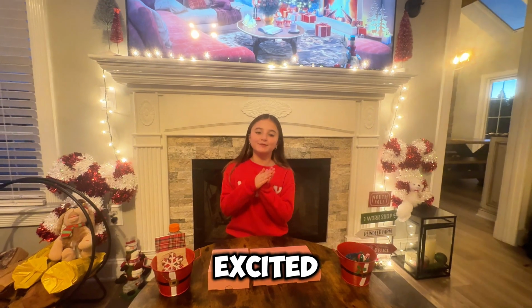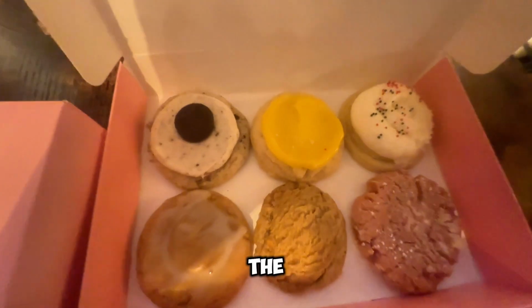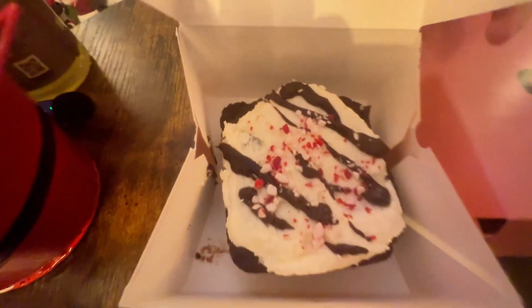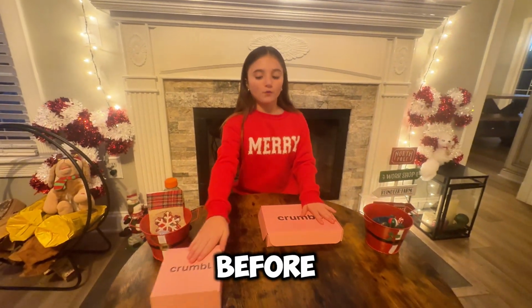I'm really excited for this week's because they have some unique flavors, like some Christmas themed ones and some ones that look really good. The one I'm most excited for is Jimmy Fallon's Candy Cane Brownie, which looks really, really good. So we're going to start off with the minis and save the most holiday ones for last.